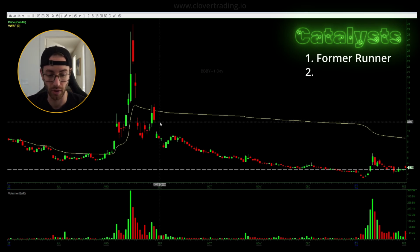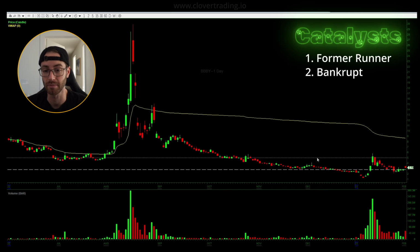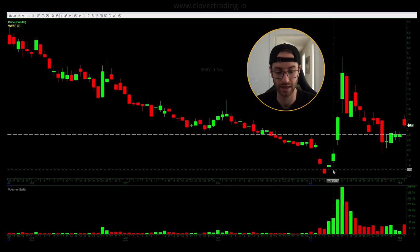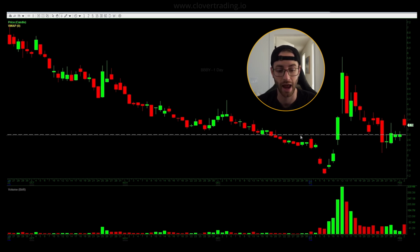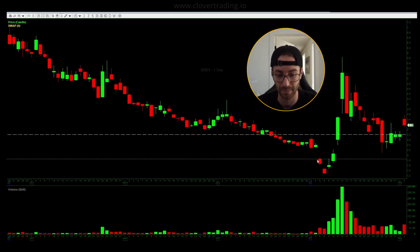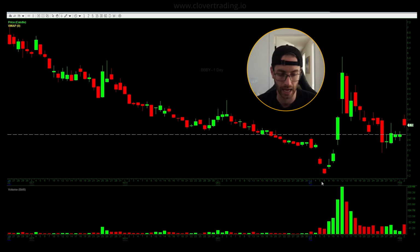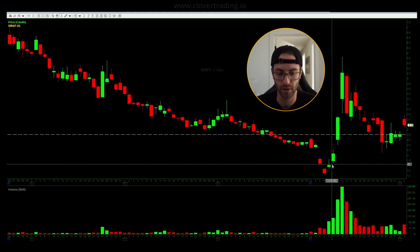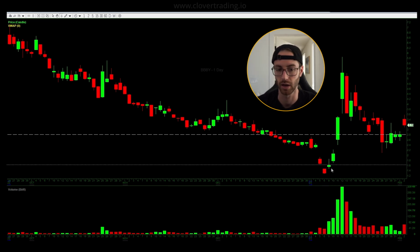Secondly, it's also going to be bankrupt very soon. It's not 100% likely. There is always a chance they can get out of it, but when it was running, it was very, very likely. In fact, one of the theses for why this squeezed and ran from 1 to 6 in the first place is that everyone was already betting against it. Everyone was already shorting it, thinking it's toast, it's going to die. And then all of a sudden, I believe they put out an earnings report, and it was just slightly better than people expected. And what happens? Squeeze.